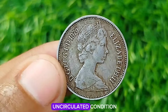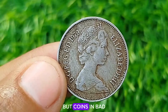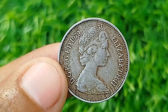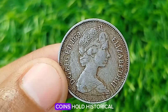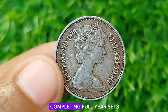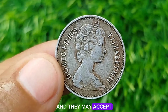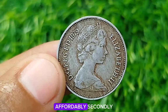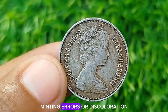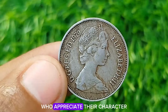Coins in mint or uncirculated condition are common finds for collectors who want pristine examples, but coins in bad or damaged condition often attract buyers for different reasons. Firstly, even heavily circulated coins hold historical and sentimental value. Many collectors focus on completing full-year sets from 1968 through 1990, and they may accept lower-grade pieces to fill gaps affordably. Secondly, coins showing unusual damage patterns, minting errors, or discoloration from long-term wear can spark interest among hobbyists who appreciate their character and story.